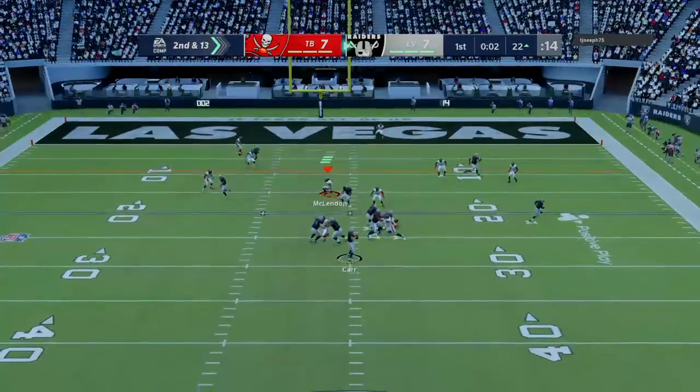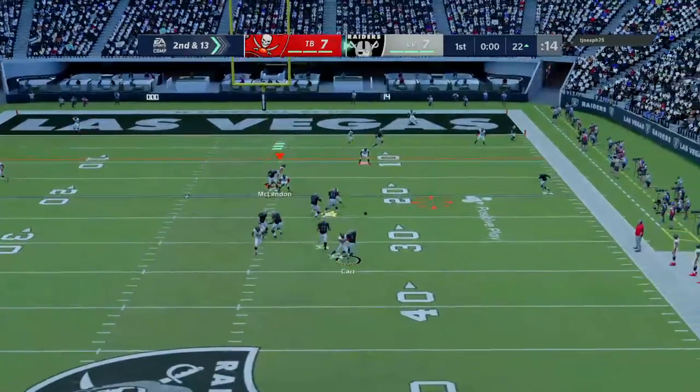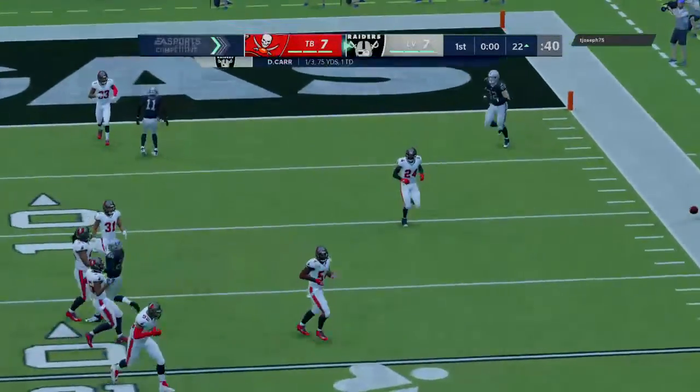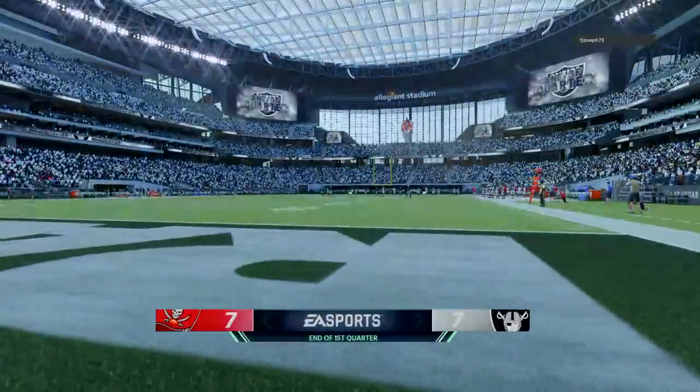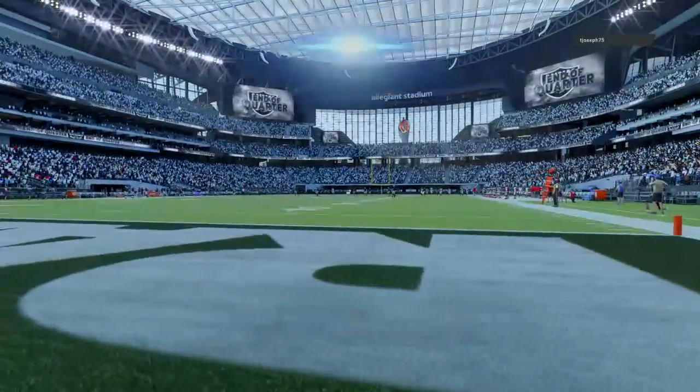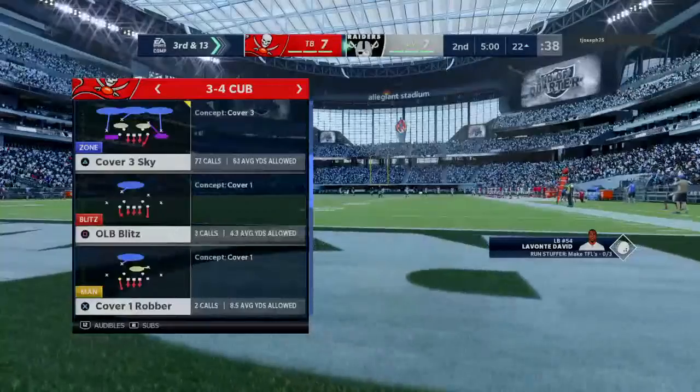Now they'll throw with Carr. Incomplete. They couldn't hook up. What's going to be the final play of this first quarter? These two teams all tied after 1.